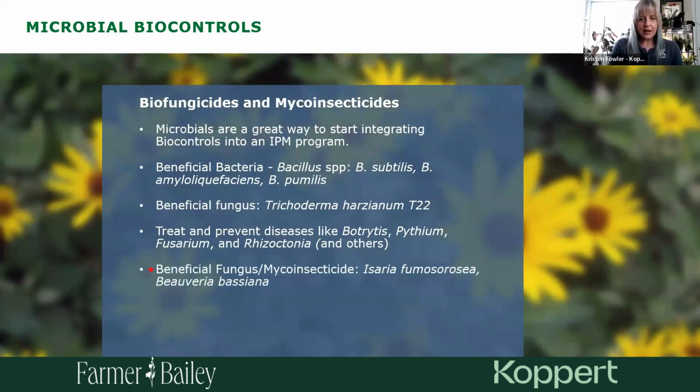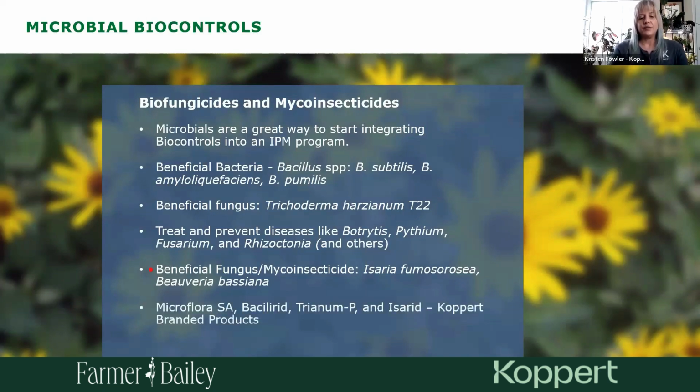So moving on to the beneficial fungus and mycoinsecticide, Isaria fumosorosea and Beauveria bassiana. Beauveria bassiana is commonly known as Botanigard. BioCeres has been in the industry for quite some time. Isaria is one of the products that we carry. We have several products listed that I may end up using interchangeably. I'll try to do my best to stay along the same line.